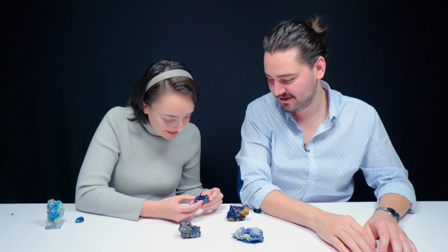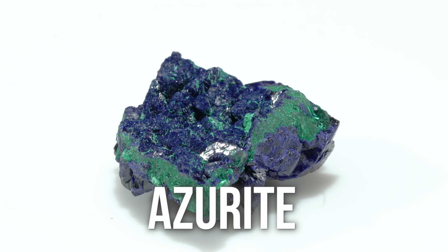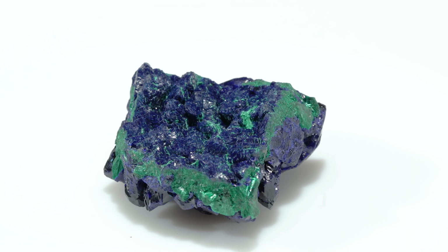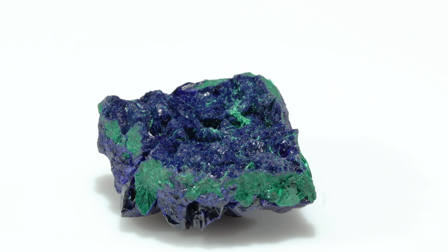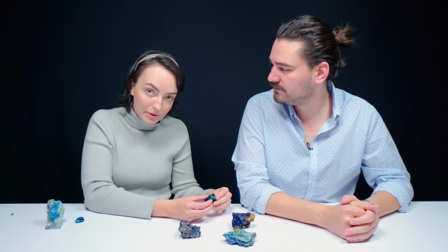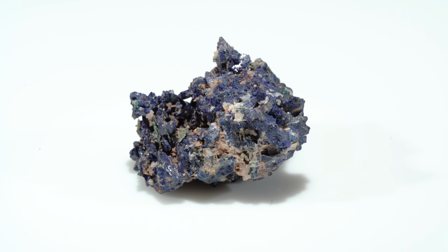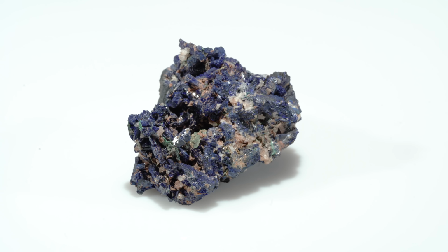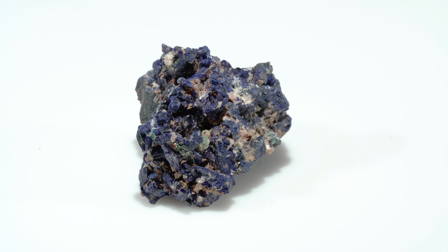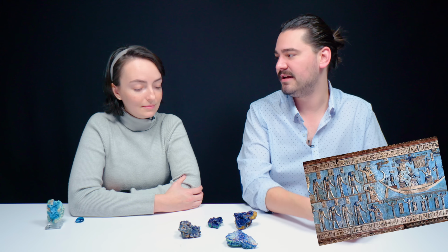So, definitely a blue theme here. This right here is the azurite that I predicted would come. I love the blue hue of azurite. It's just such a deep blue, almost close to the Mediterranean. I'm excited we're doing a blue episode, since out of most colors, blue is one of the rare colors minerals can come in. Blue is a pretty coveted color source for pigments, dyes and paints, and the ancient Egyptians used azurite in their paints and dyes.